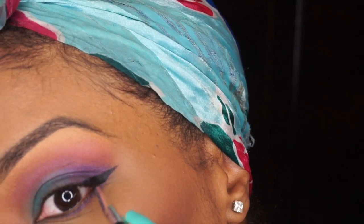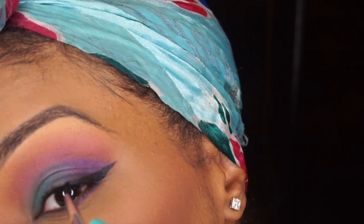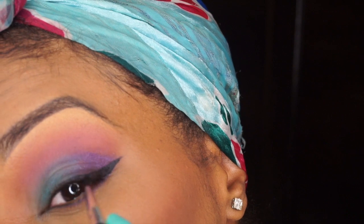Concentration. You know what it's like trying to put on a cat eye. It takes ultimate concentration. Take your time.